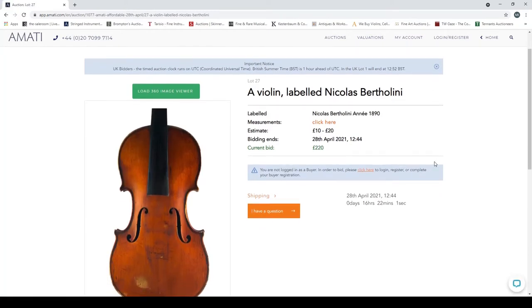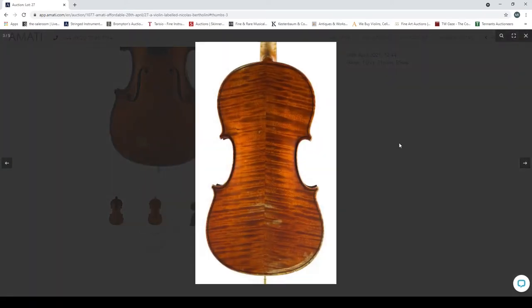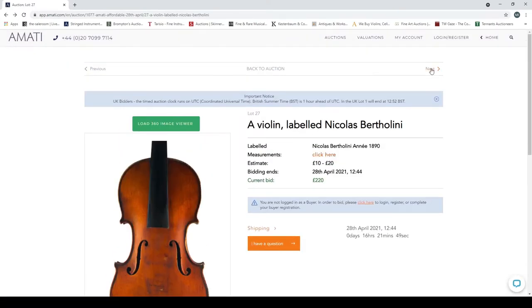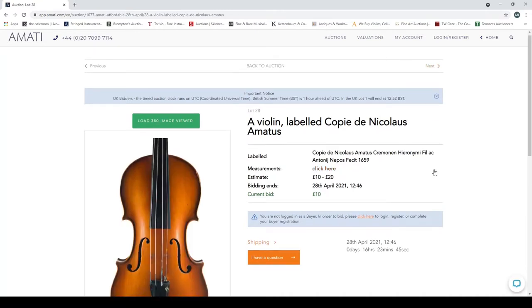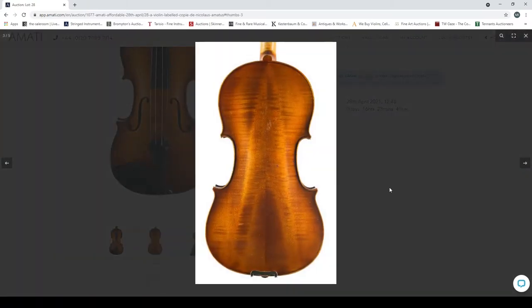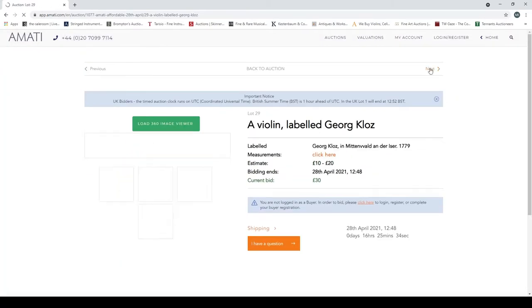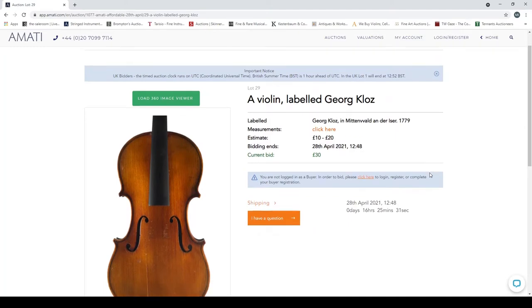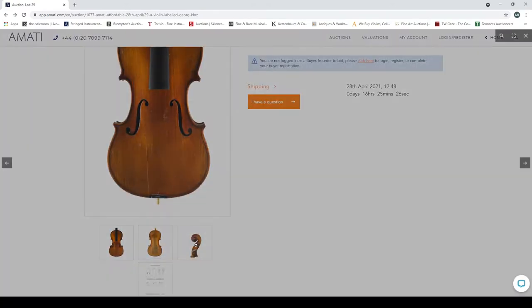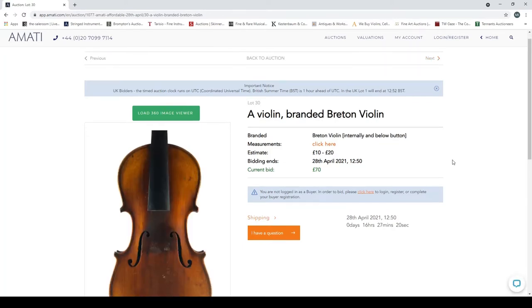A violin labelled Nicholas Berthelini. Let's have a quick look here. Violin labelled copy of Nicholas Amatus. Only £10 current bid on that. That's super inspiring so far. A violin labelled George Klotz. And looks fairly standard, nothing outrageous there. Violin branded Breton.